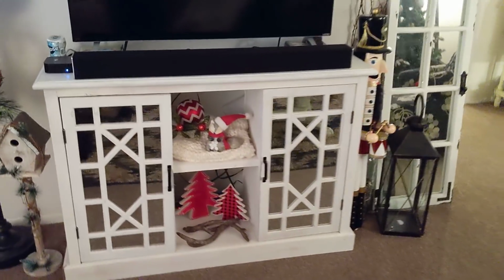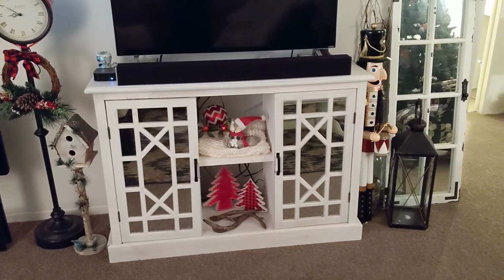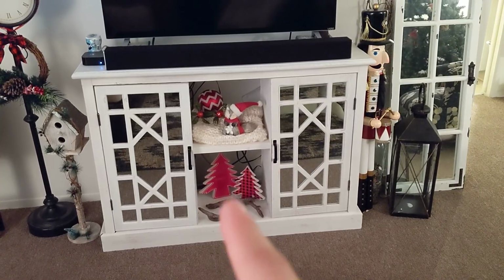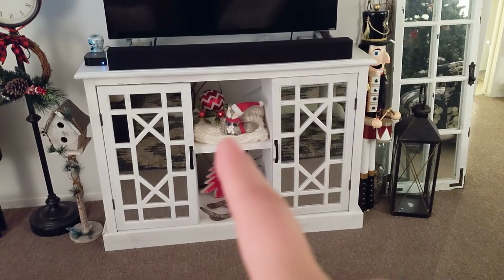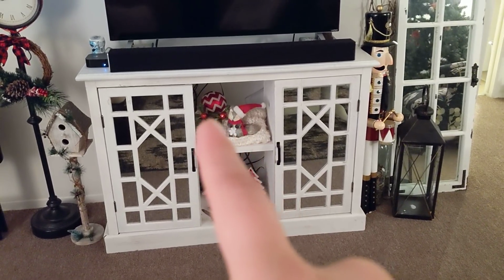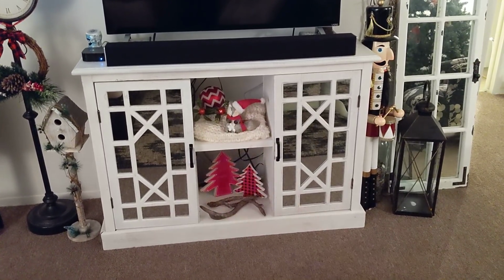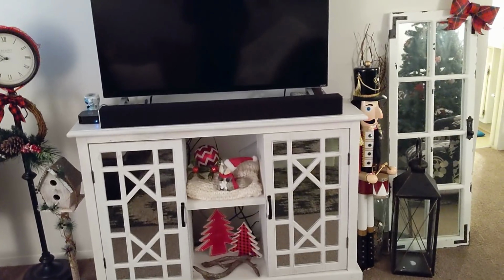This piece right here also came from the dumpster. Another fabulous, fabulous find. I love this one. And the things on the inside as well. These antlers came from the dumpster, these two trees, this little ornament, this big ornament, and these two holly berries. Aside from this scarf, all came from the trash. So those were great finds. And then just my TV.